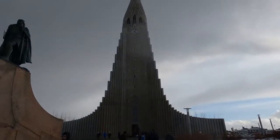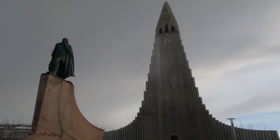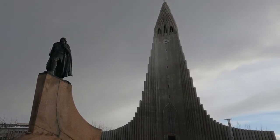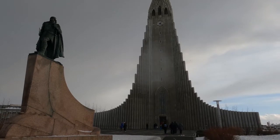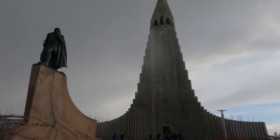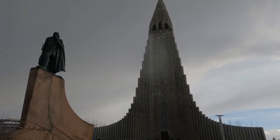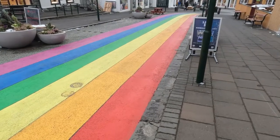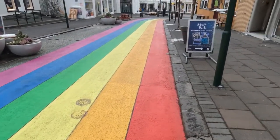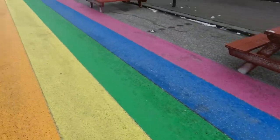The centrepiece of the courtyard is a large statue of Leif Erikson, an Icelandic explorer who is believed to be the first ever European to land in North America. This statue was gifted to Iceland by the United States in 1930 to mark the 1000th anniversary of Iceland's parliament. A short walk from the church is Reykjavik's newly iconic Rainbow Street.